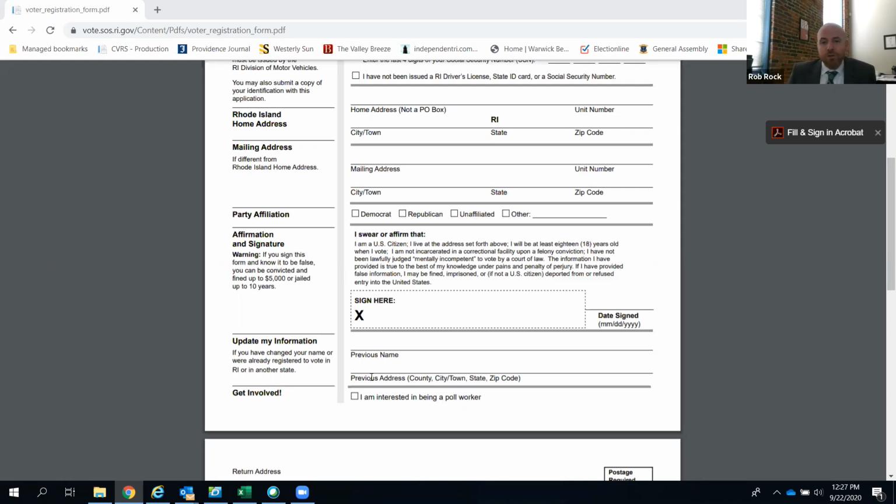And so whatever you can do to help these cities and towns, especially Providence and Pawtucket and Woonsocket and Central Falls, Newport, Warwick, Cranston, some of the bigger locations or the cities, they really could use the help. So if you're not interested, see if your family, your friends, others are interested, because it's really important this year.